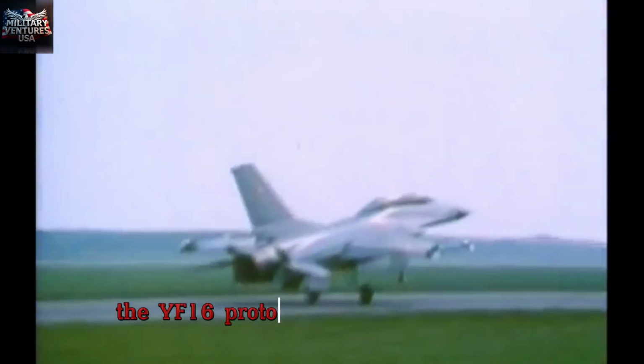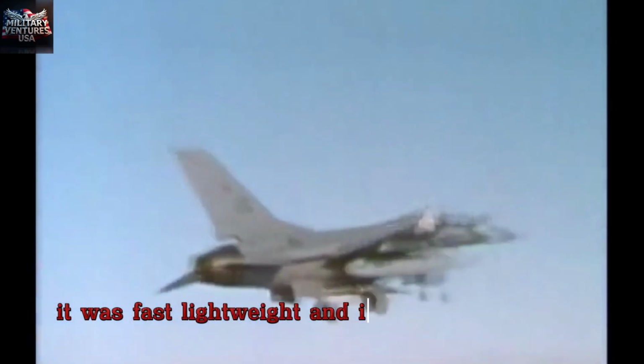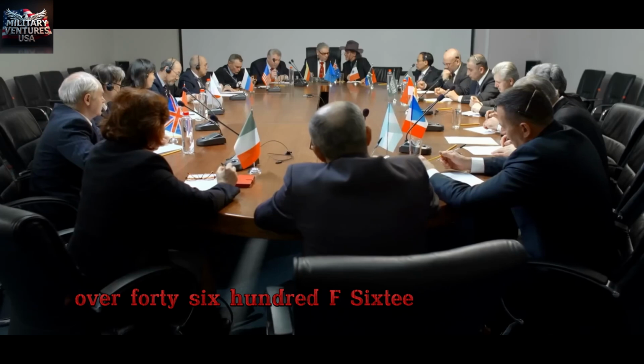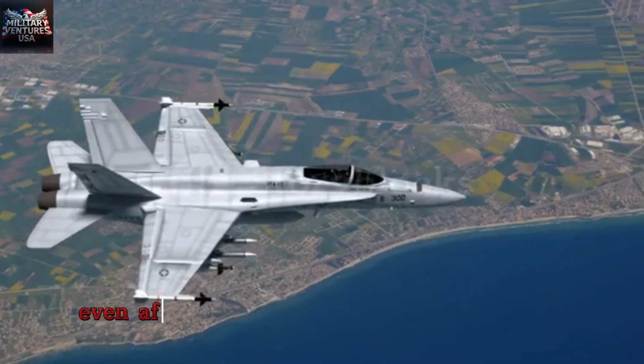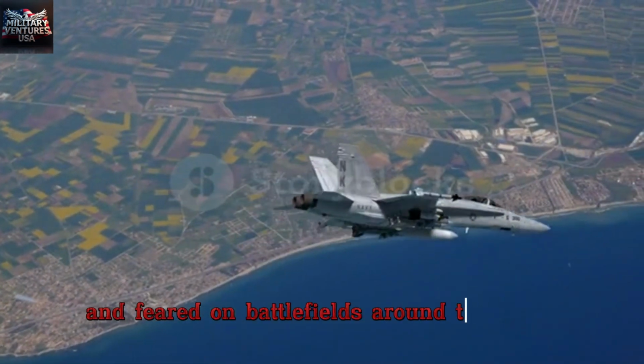The YF-16 prototype first flew in 1974, and it completely shocked military experts. It was fast, lightweight, and incredibly responsive. A true pilot's aircraft. In fact, pilots loved it so much they started calling it the Viper, after the deadly snake, because it could strike quickly and change directions in an instant. Since then, over 4,600 F-16s have been built and used in more than 25 countries worldwide. Even after 50 years, this jet is still respected and feared on battlefields around the world.